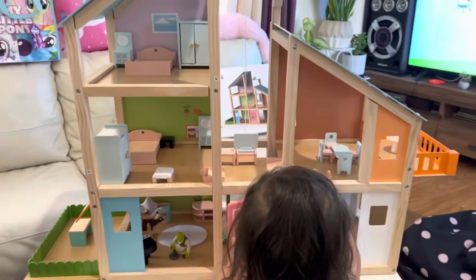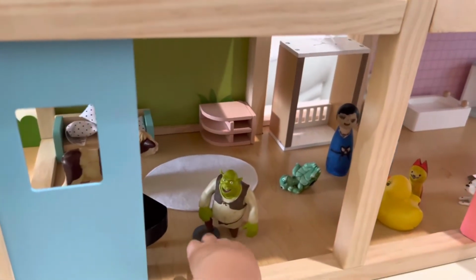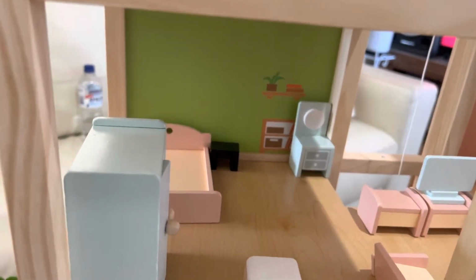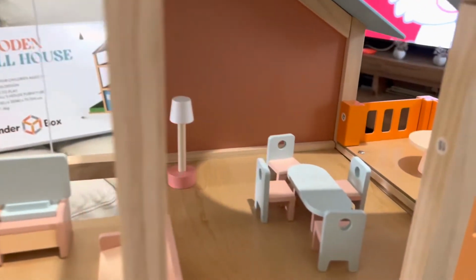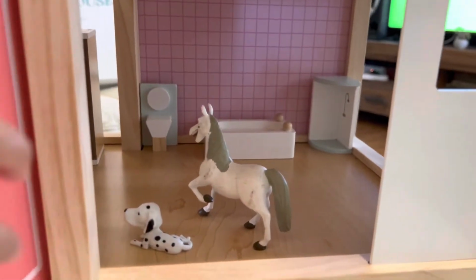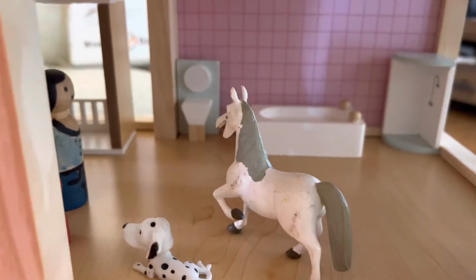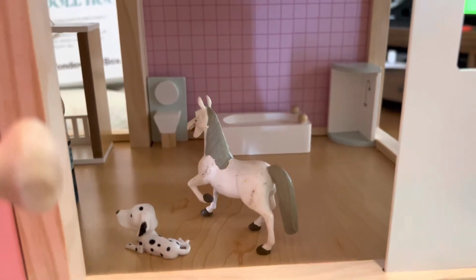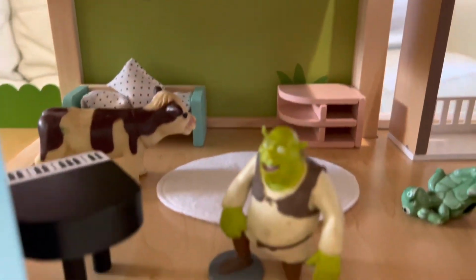it's finally done. It's got people inside. And she already put people inside. That's the first bedroom. It's the master. And the second bedroom. It's the dining room. That's the lounge. Bathroom down there. Why is there a dog in the bathroom? That's Delta. Dog and a horse in the bathroom. What are they doing there, Delta? And the dining in there, the piano, and the TV set.